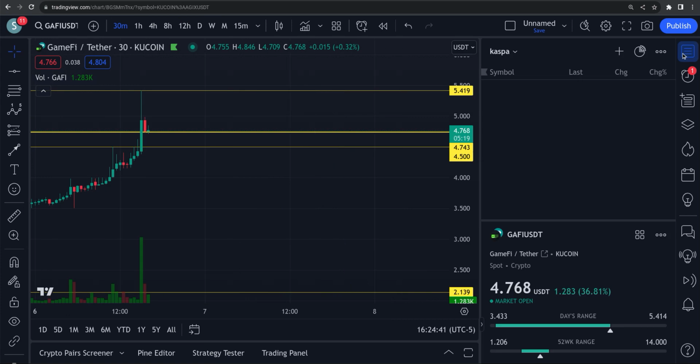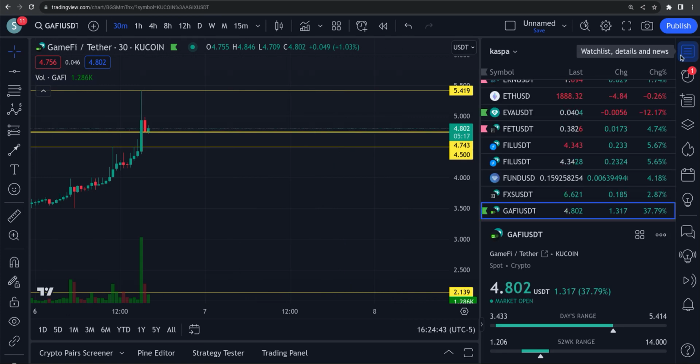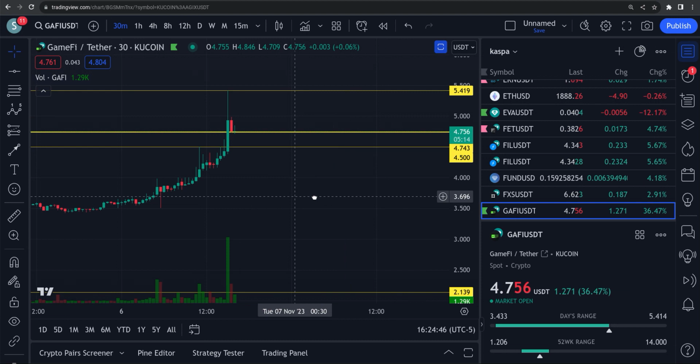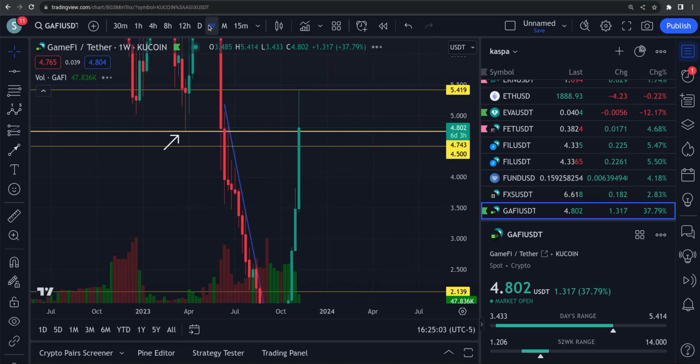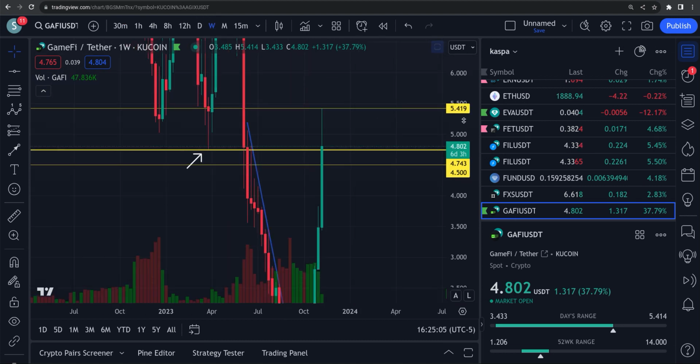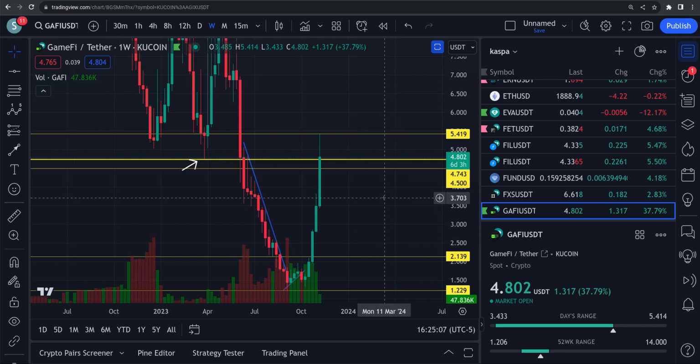It's up 36%, 37% for the day, and it's looking like it might want to push a little higher if the volume does come in. Maybe it'll come back up here to that 541 again, and then maybe correct back down. I just don't see it busting through that yet. I believe the gas tank needs filled back up here.